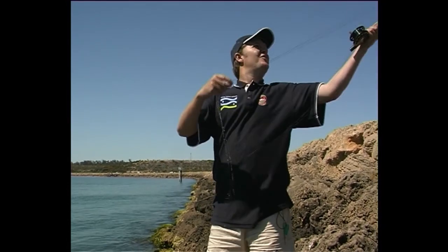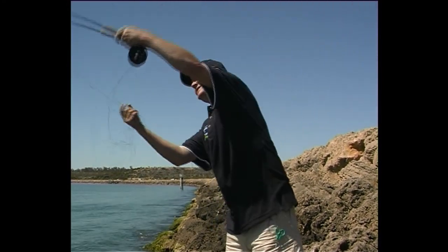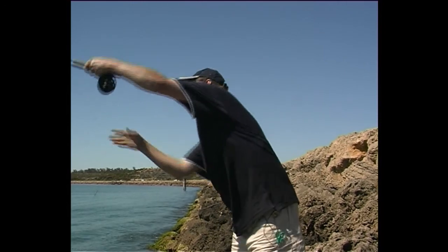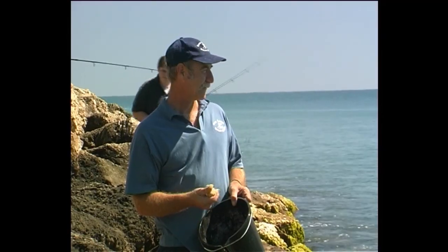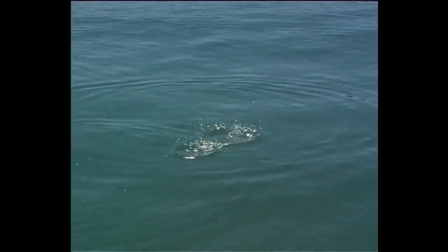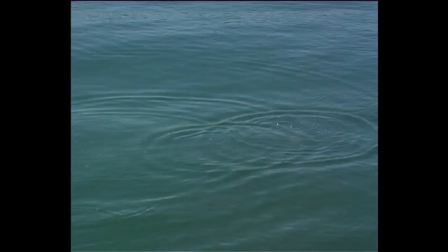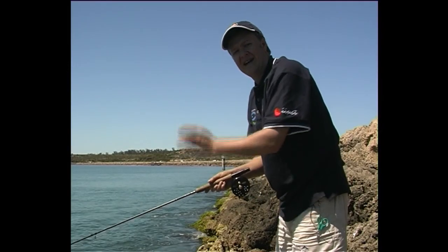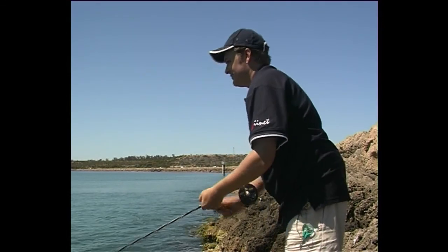If you're going to take on a fly fishing experience off the rocks like this, you've got to make sure there's not too many people around, so probably do it on a weekday. My good friend Bruce is throwing burley in from the side, trying to get the fish within casting distance of my fly. I'm keeping my back cast nice and high and shooting out across the water.